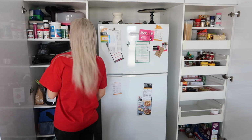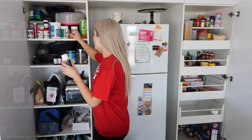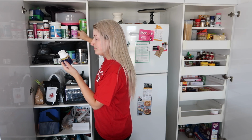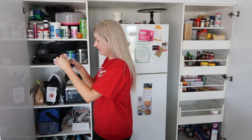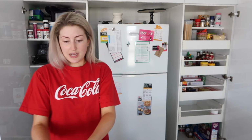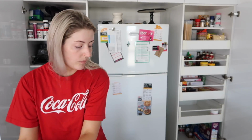I reckon. So, I just need to clean out some of this stuff because I don't even know what half of it is. Half of it's out of date probably as well. Oh, Brett must have been having these. They were mine and they're all gone and I only had one, so Brett's obviously been having them. So I'm just going to empty out these cupboards.